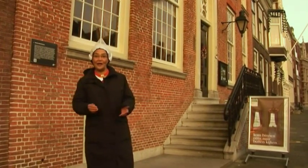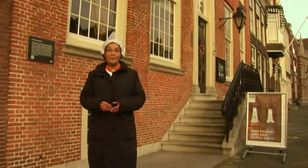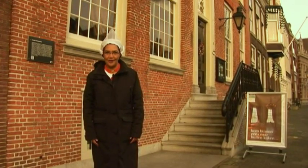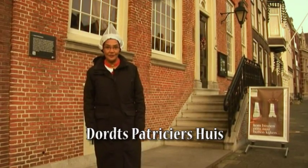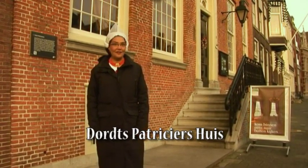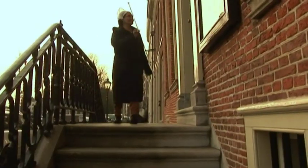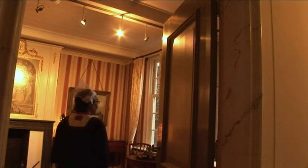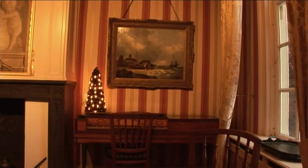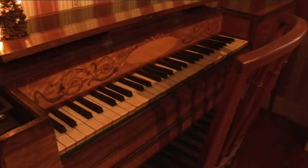On our Return to Amsterdam episode, we showed you the Trippenhouse mansion built by the wealthy Tripp brothers. Here we have another mansion built by Jacob Tripp, another son of the aristocratic Tripp family. Known as the Patriciërs House, this fine museum shows off the opulent lifestyle of the Golden Age patricians. Jacob Tripp had this house built in 1650.